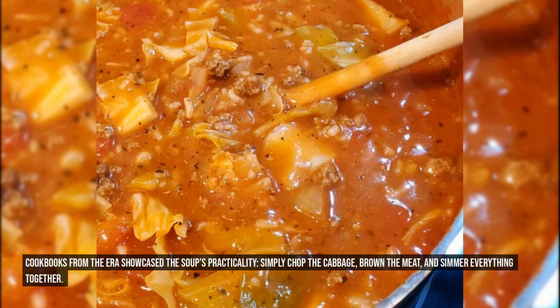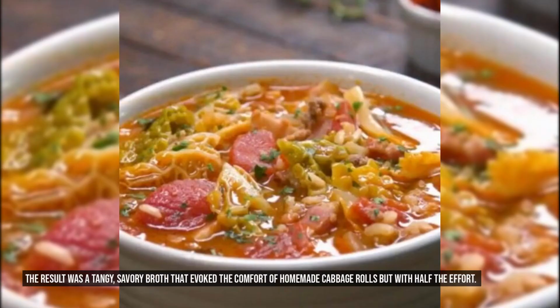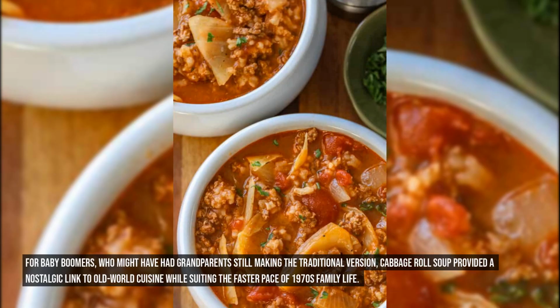Cookbooks from the era showcase the soup's practicality. Simply chop the cabbage, brown the meat, and simmer everything together. The result was a tangy, savory broth that evoked the comfort of homemade cabbage rolls, but with half the effort. For baby boomers, who might have had grandparents still making the traditional version, cabbage roll soup provided a nostalgic link to old world cuisine while suiting the faster pace of 1970s family life.